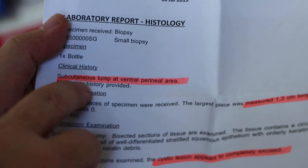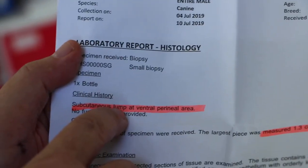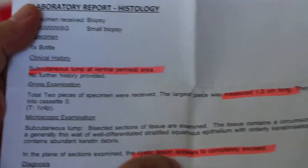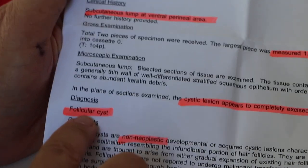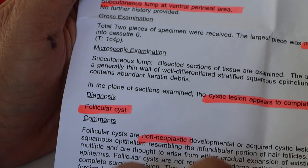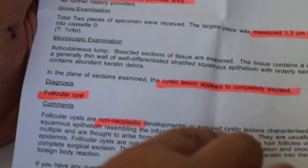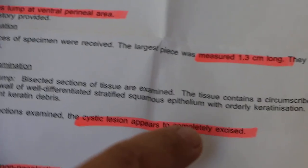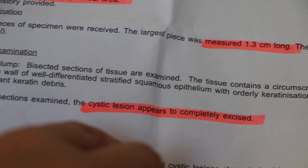So the report of the subcutaneous lump, it's a lump at the ventral perineal area, which I showed just now. And the important thing is the diagnosis is a follicular cyst. That means it's a cyst from the hair follicle area. She always bites the backside. That was itchy. She didn't rub against the floor, but she bites.